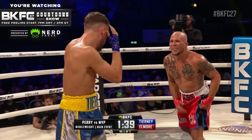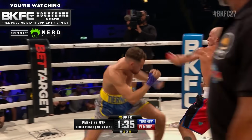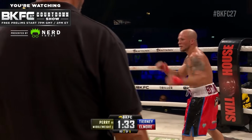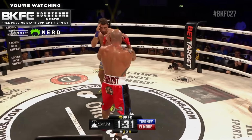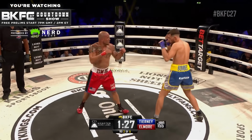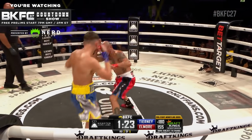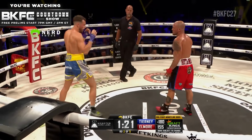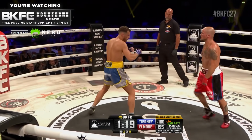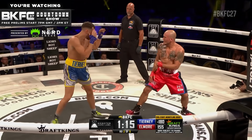Elmore feinted on the entry left hook. Here comes the taunting. Elmore sticking his tongue out at Tierney. Tierney does not have the personality to be bothered by such histrionics. Jab to the body from Joe Elmore. With that being said, Elmore will still try. That's part of his game plan. He talked about it. He's got to try and get his opponent off his game plan.